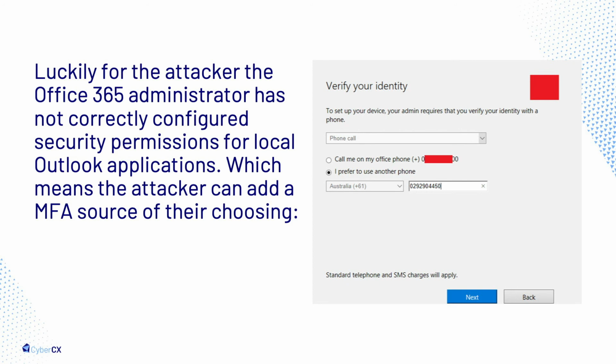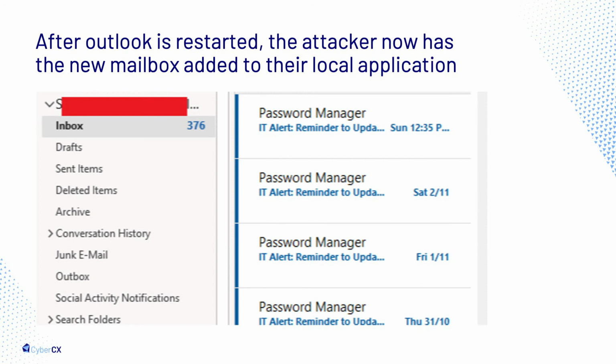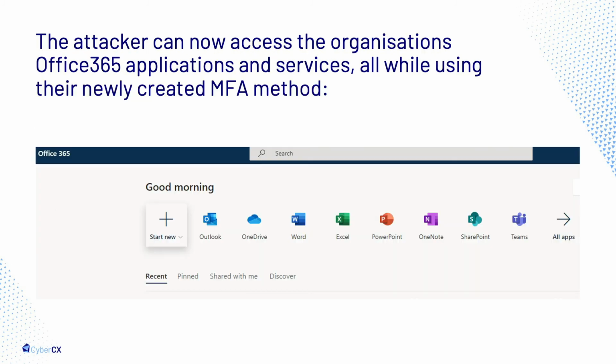You see, we weren't actually bypassing MFA here. We just enrolled ourselves into the MFA and then used that MFA to get access to the organization. Remember, multi-factor authentication is strong. However, it is only as good as it is configured. And configuration is normally where people can get in and bypass security controls. So with this, we were able to get an MFA code and load up the Outlook client and ultimately get access into Office 365.